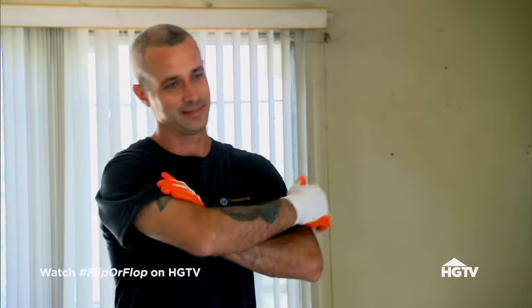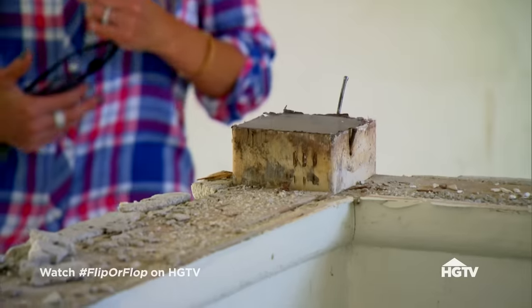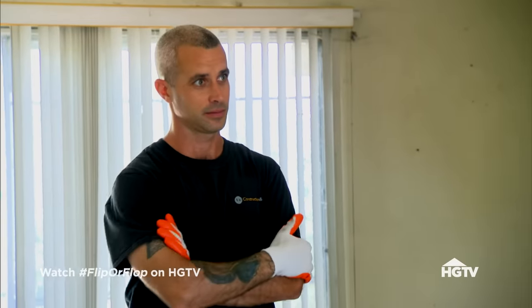Are we lucky or are we unlucky? We're unlucky. It's load-bearing. Okay, question. Can we just put a post right here? Yeah, sure, from the ground to the ceiling. That's gonna look terrible. So we are so lucky to even have a kitchen this big in this size house.